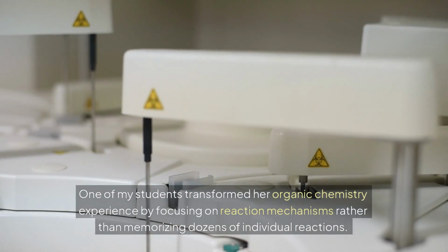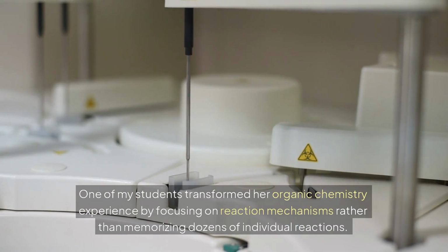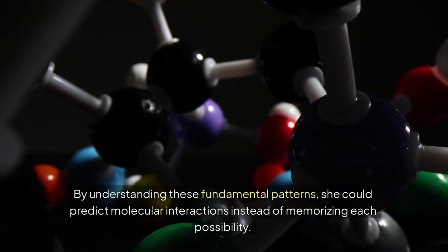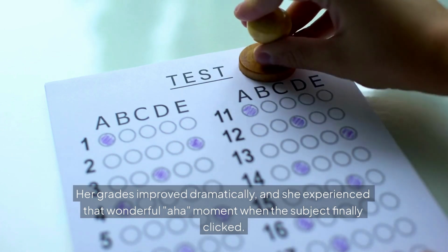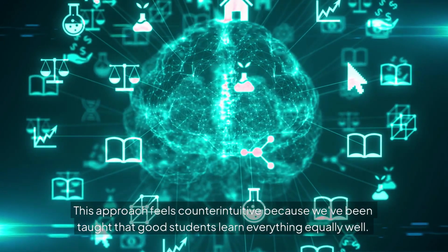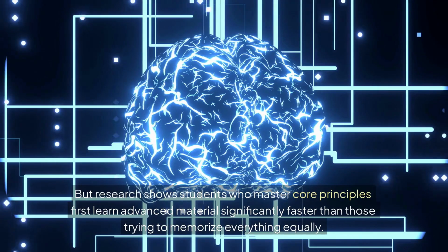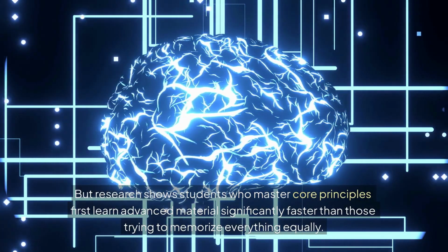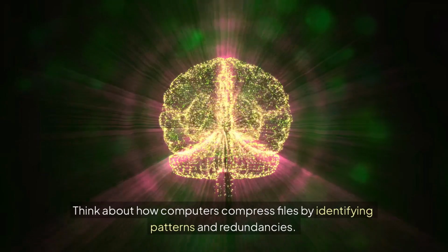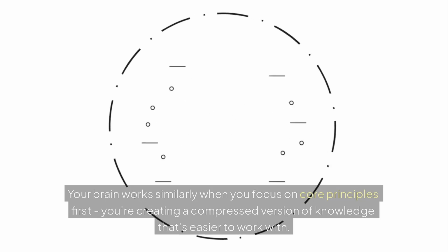One of my students transformed her organic chemistry experience by focusing on reaction mechanisms rather than memorizing dozens of individual reactions. By understanding these fundamental patterns, she could predict molecular interactions instead of memorizing each possibility. Her grades improved dramatically, and she experienced that wonderful aha moment when the subject finally clicked. This approach feels counterintuitive because we've been taught that good students learn everything equally well. But research shows students who master core principles first learn advanced material significantly faster than those trying to memorize everything equally. Think about how computers compress files by identifying patterns and redundancies. Your brain works similarly when you focus on core principles first.